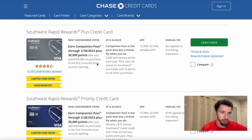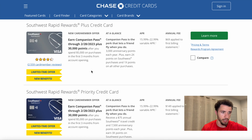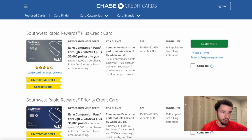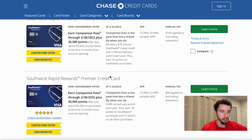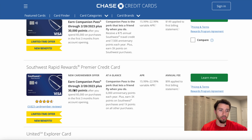So here, just straight on the Chase website, you can see that all three of their personal credit cards, the Southwest Rapid Rewards Plus, Southwest Rapid Rewards Priority, and the Southwest Rapid Rewards Premier, earn you a Companion Pass through February 28th, 2023. So you get an entire year and some change now if you were to apply soon with this pass, as well as an additional 30,000 bonus points. And of course, in order to get that, you do have to meet the minimum spend. And so right here, all the cards have the same minimum spend of $5,000 in the first 3 months.